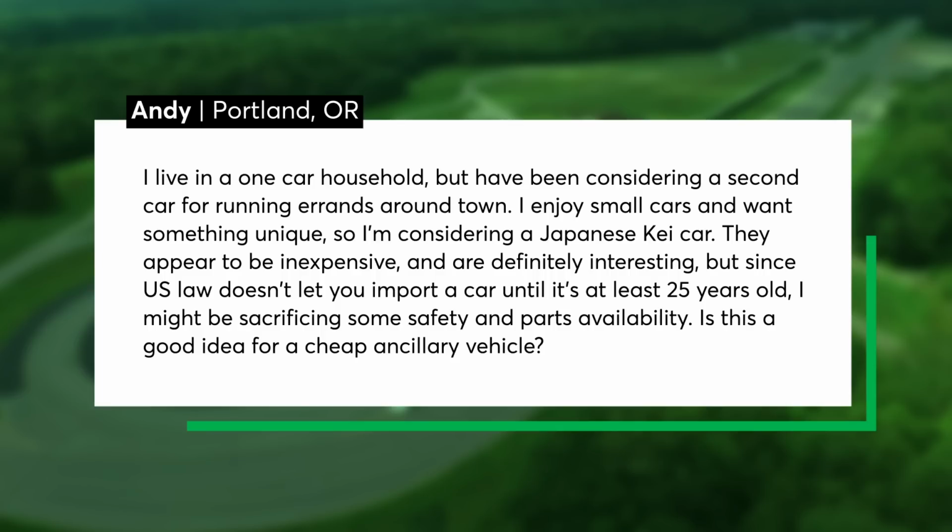Andy from Portland, Oregon asks, I live in a one-car household, but I've been considering a second car for running errands around town. I enjoy small cars and want something unique, so I'm considering a Japanese K car. They appear to be inexpensive and are definitely interesting, but since US law doesn't let you import a car until it's at least 25 years old, I might be sacrificing some safety and parts availability. Is this a good idea for a cheap ancillary vehicle?